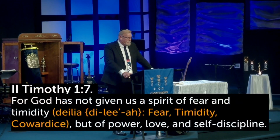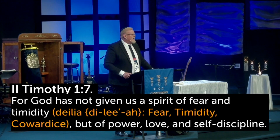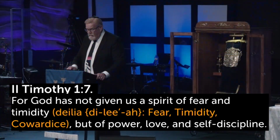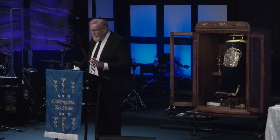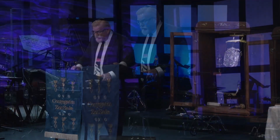The word states in 2 Timothy 1:7, for God has not given us a spirit of fear and timidity. Deilia in the Greek, which means fear, timidity, or cowardice. But he's given us one of power, love, and self-discipline. Fear in Hebrew is pachad, whose root words, pachah or pachat, mean to trap or snare, or a pitfall. So we're not to be possessed or seized by the spirit of fear. That's demonic. Way too many believers are possessed by a spirit of fear. And that is a trap, a snare, a pitfall of the enemy.